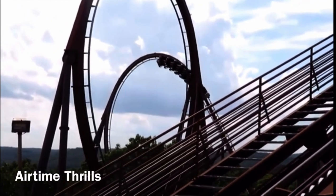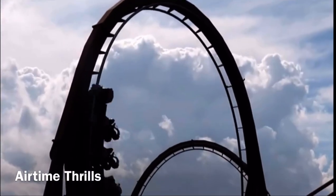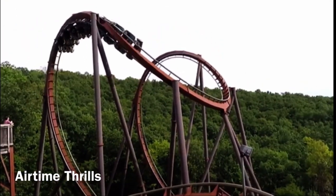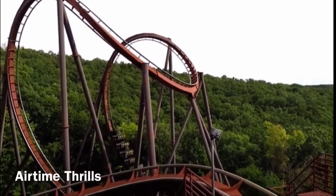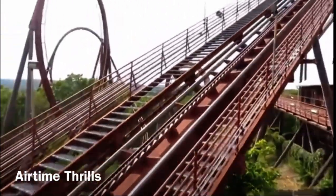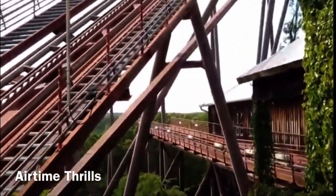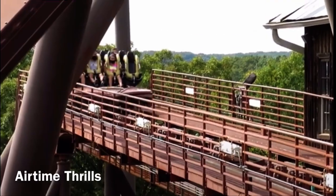This coaster has 5 inversions and focuses on inversions and positive G's. This coaster has a good view of the Ozark Mountains and has a special viewing platform just to view this ride and the Ozarks. Now this coaster has an insane moment of ejector airtime in the back row when you get yeeted down the first drop. And this coaster adds a nice touch to Silver Dollar City's lineup.